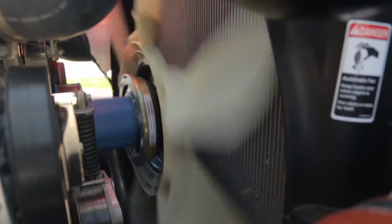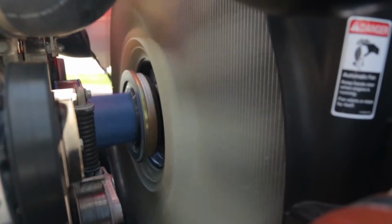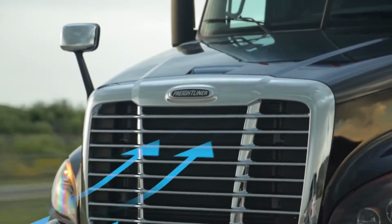The 6-blade fan design is a better match for reduced RPM cruising. This minimizes power losses when the fan is on and produces less overall noise. When the fan is off, the reduced surface area creates a ram air effect, further improving cooling and fan off time.